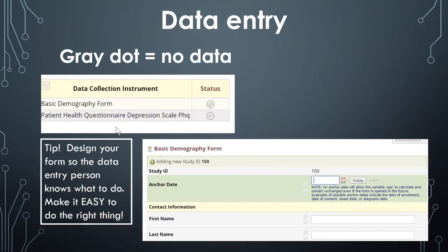And then once you go to the basic demography form, you're going to see that there is a gray circle. The gray circle is no data. So you would click on that gray circle, and then this form would open up, the basic demography form, and you would start entering the data.